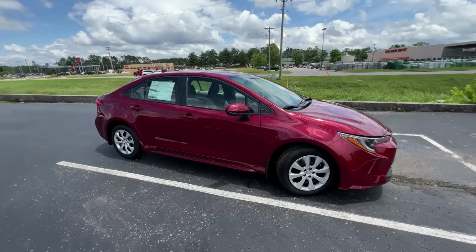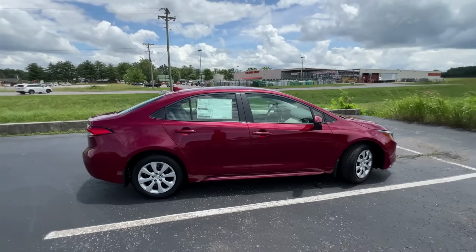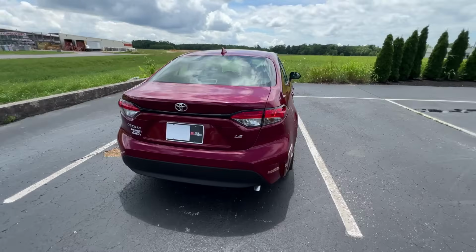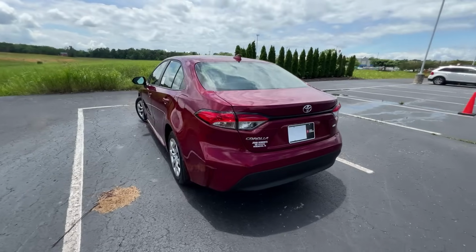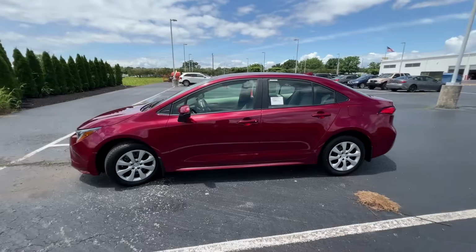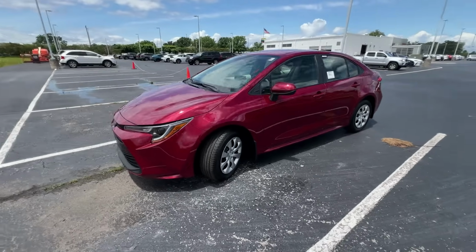Here we have the new 2025 Toyota Corolla. This one comes in the LE trim level in ruby flare pearl. And then we have black and ash fabric interior. The powertrain consists of a 2-liter naturally aspirated 4-cylinder engine, and that's mated to a continuously variable transmission.